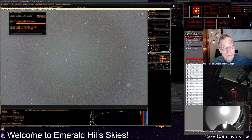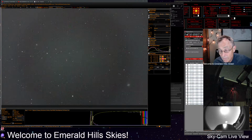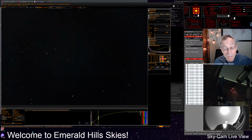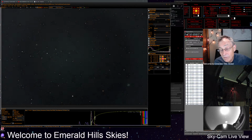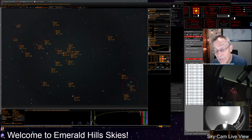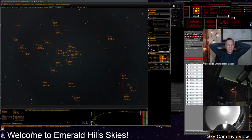Wow. There are a lot of galaxies in this view. My goodness gracious. This looks like the Hubble Deep Field or whatever it's called. Wow. First of all, what is this down here? Let's see if we can turn on deep sky image annotation. That's M61 down here. Look at all this stuff. My goodness. Every single one of these is a different galaxy with, how many stars are in a typical galaxy? 1 billion?